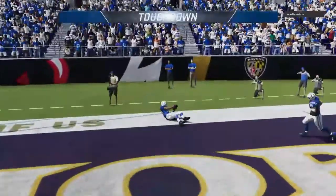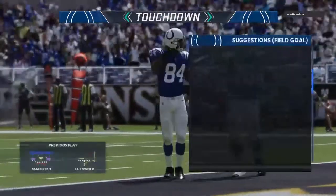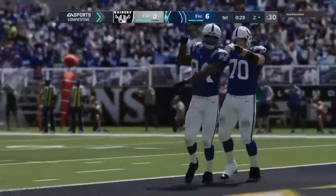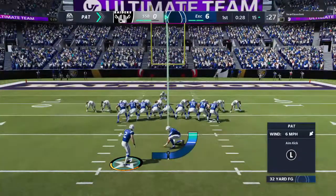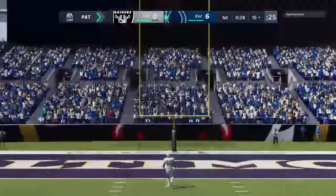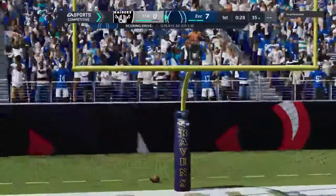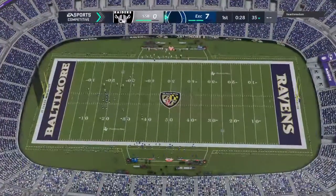And he's got his target. It's caught for a Colts touchdown. Randy Moss there to make the grab. And the Colts take it right down and score on the opening drive. And this is good to make it 7-0 Indy. Makes the score Colts 7, Raiders nothing.